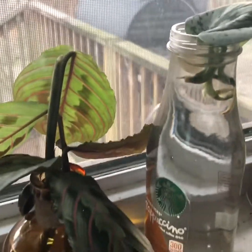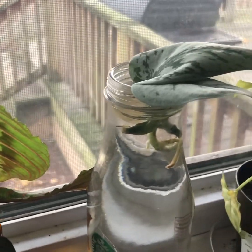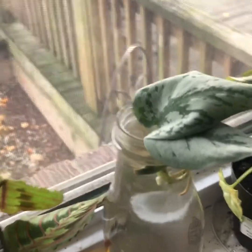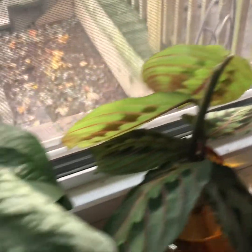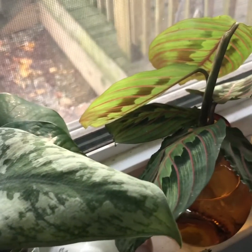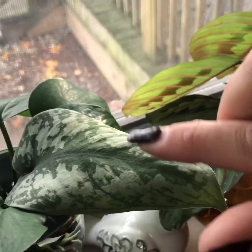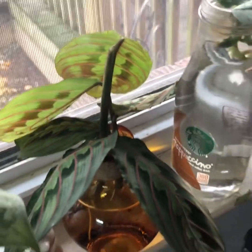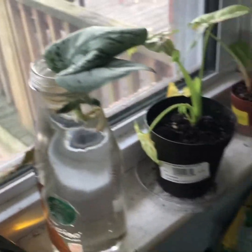But I really hope that I can get good places with him, because he's one of my favorites. I just love the patterns in his leaves, and the texture of the plant itself is just like, ooh, I gotta get my nails done. I just love the pattern and the texture. It's just amazing. So, like I said, I am new to the plant world.